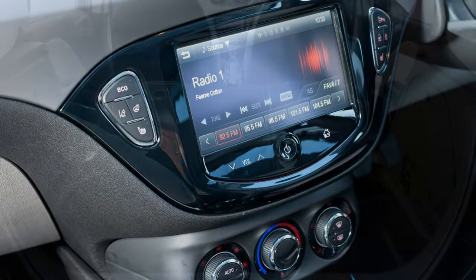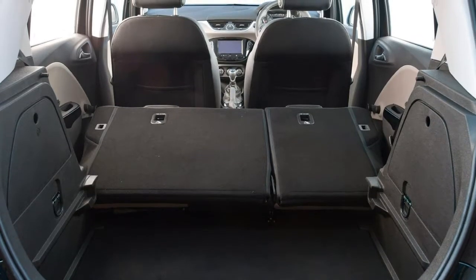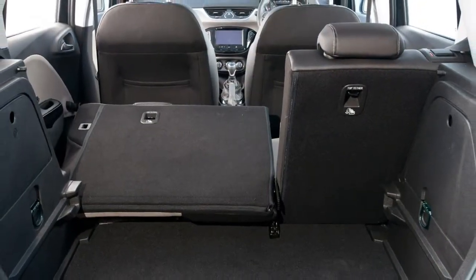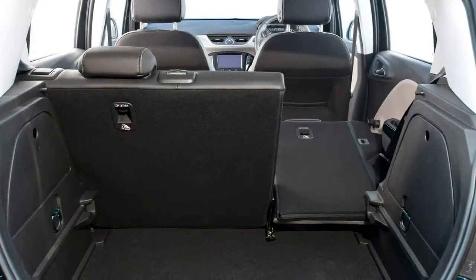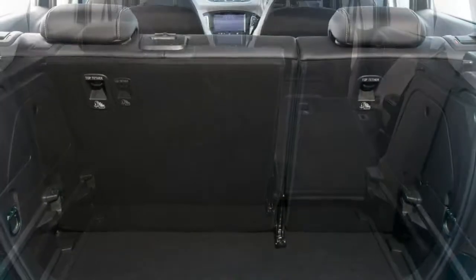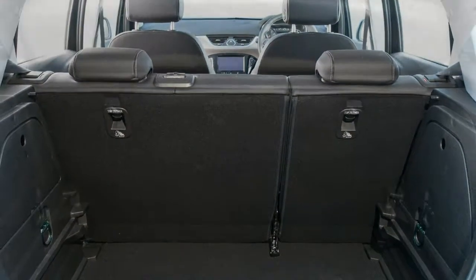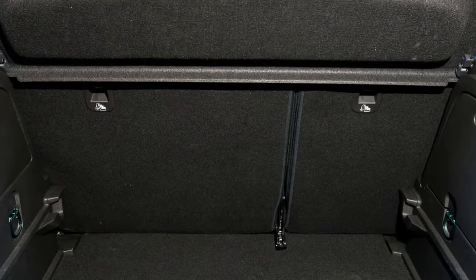Slightly plainer is the Energy trim, which builds on the standard trim, adding 16-inch alloys, LED daytime running lights, aircon, front fog lights, the IntelliLink system with DAB radio, and USB connection to iPod control, automatic lights and windscreen wipers, and the body color door handles, helping you go from the Sting R, heated door mirrors, tire and front seats.